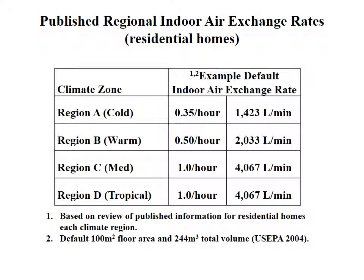So next we can look at published indoor exchange rates for each of these regions. In region A, we assume a default indoor exchange rate of 0.35 times per hour, and that's within measured field data for that area. Also, it's the minimum ventilation rate for residences required under building permits. If you assume a 100 square meter building with a total volume indoors of 244 cubic meters, which is the default in US EPA's vapor intrusion model, this equates to a default indoor air exchange rate for region A of 1,423 liters per minute.